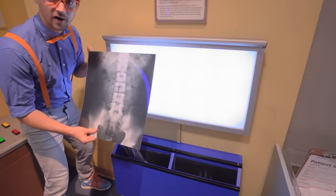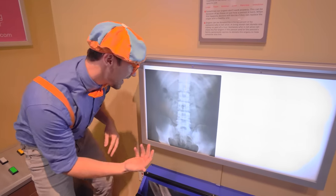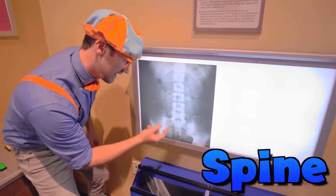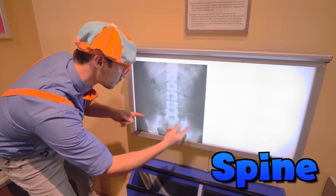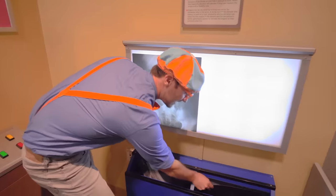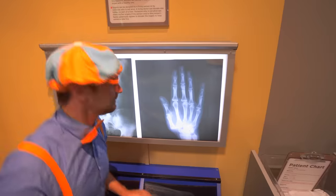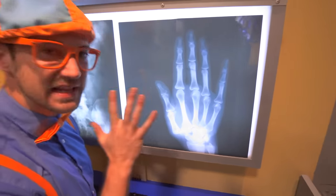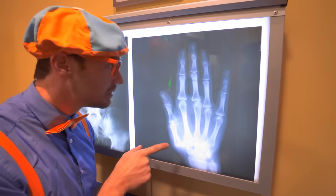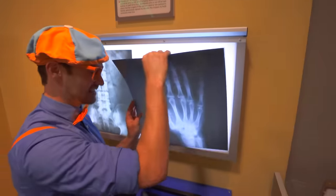Okay, let's see the findings. Whoa. All right, let's put on this white area and it illuminates from the back. Wow, look, that's my spine. And my hip bones right there. Wow, that's really cool. Here we go. Let's check my hand out. Let's inspect it. Yep, that's my hand. Okay, is there any broken bones? Nope, I think I'm good. Okay, let's keep that up.